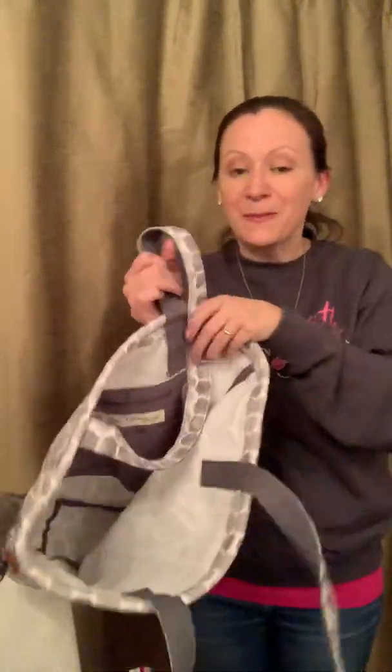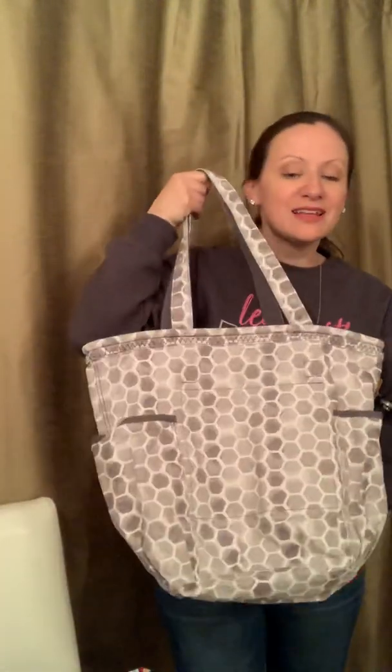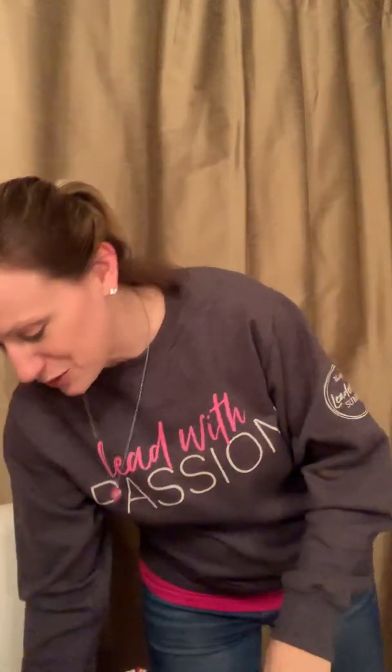What I love about the Retro Metro bags is that they have these little inspirational phrases inside. So mine says, I can and I will, and it's true. So that's the Retro Metro. Definitely a popular one with our customers, and I'm sure will be with your customers before too long.